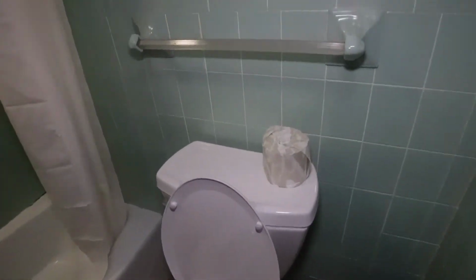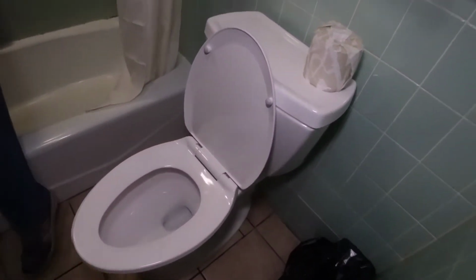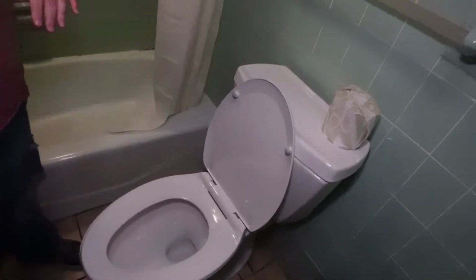Toilet don't look too bad. Gotta help the wife get out of the bathtub. Yeah, it's not bad. It's very green, I'll say that. It is. That light is very bright.